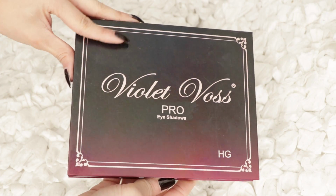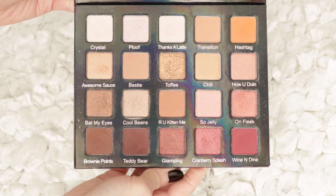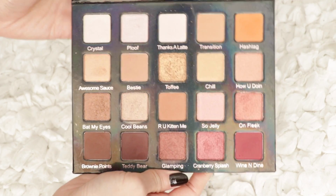And then this one is a little bit newer to me. It's from Violet Voss. It's the Holy Grail palette, and it comes with 20 beautiful warm toned eyeshadows with a mixture of mattes and shimmery shadows, and I just think these are so pretty, and they are very nicely pigmented. So this one has become an easy favorite of mine because I've been reaching for it so much lately.